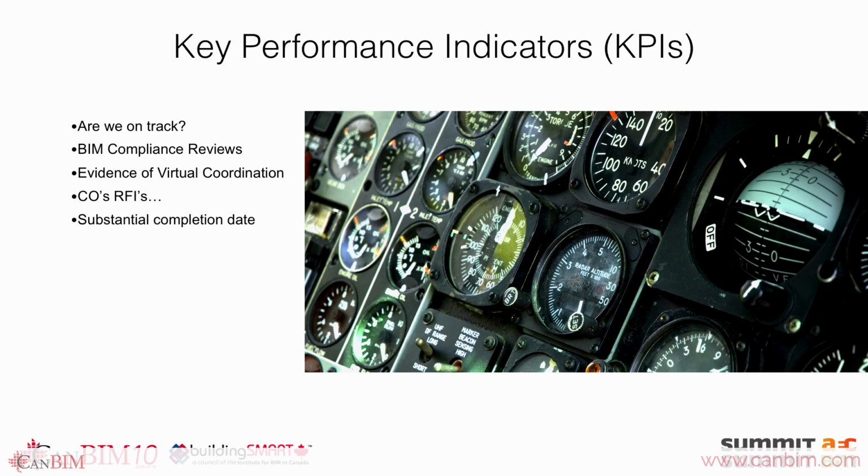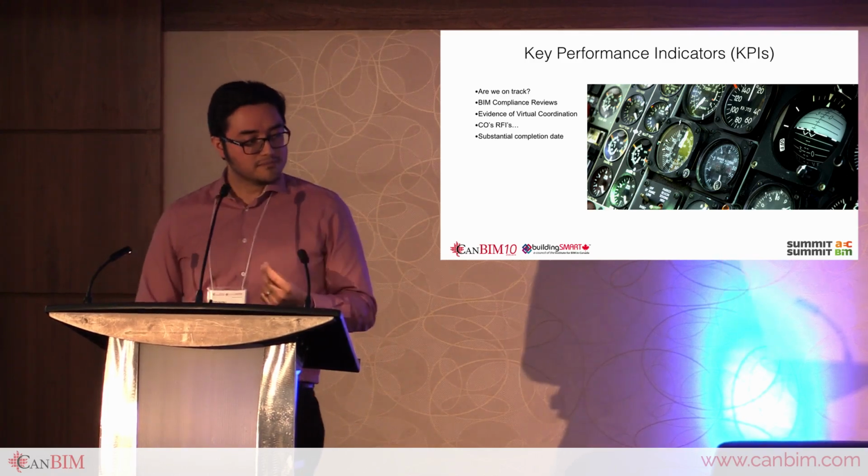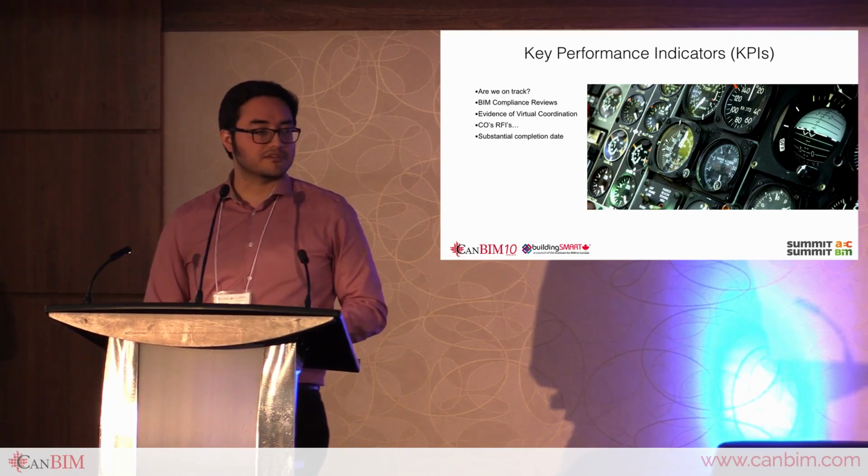So during design, then we still have those rules, right, which are the execution plan, the rules or guidelines, however you want to call them. But we add a level of enforcement, right? So during a project, we want to make sure that things are actually being addressed.